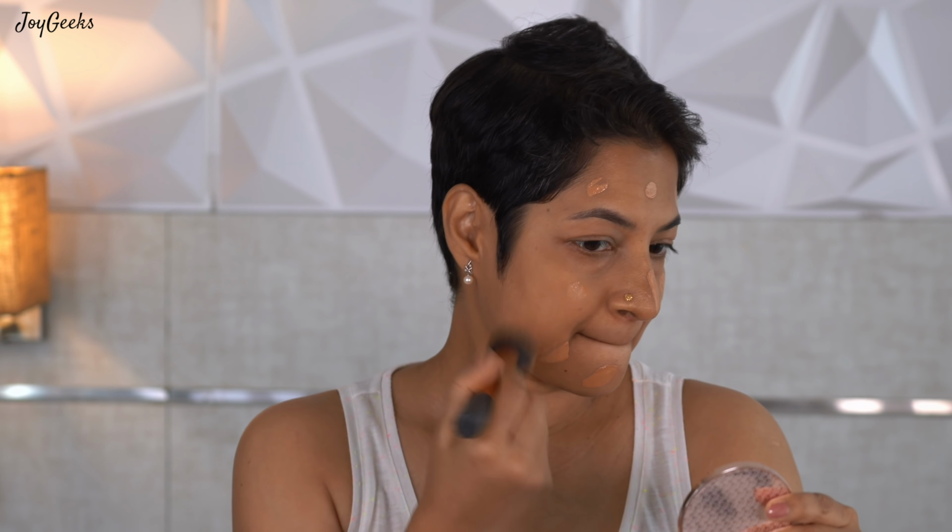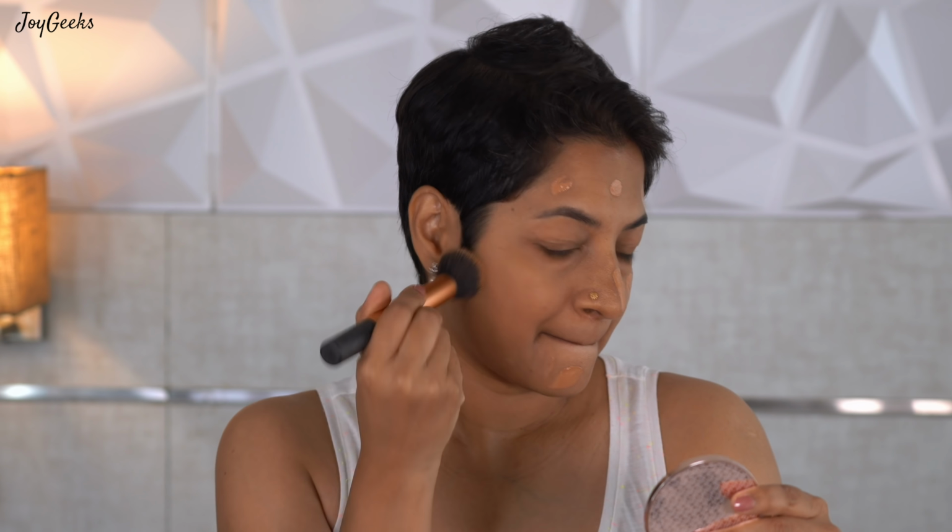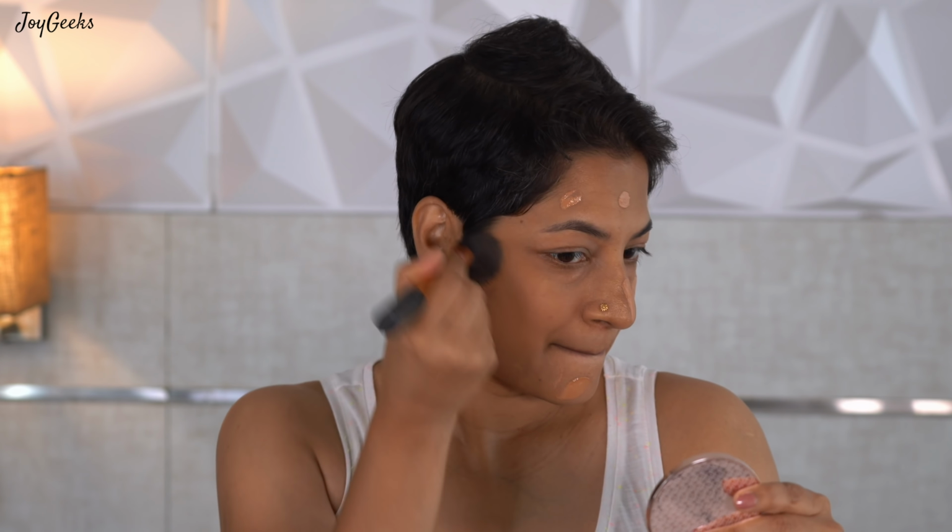Maybe I could have mixed the two, but actually in this demo, I just went with one shade because when I travel, I don't want to walk around with two shades. So I wanted to see how it looks with just one shade on my entire face. So this is Chai. And when I blended it out, I think it's 90% there. It does make me look a little more orangish. I would have preferred it to look more yellow because that's what suits me really nicely. A golden undertone suits me well, but I'm not too off with the shade.